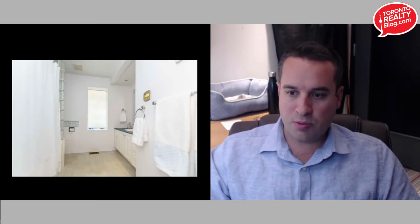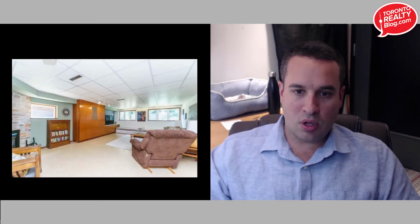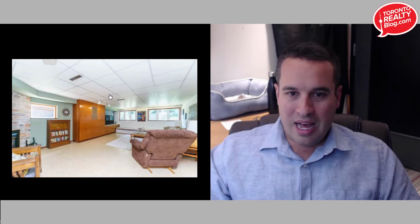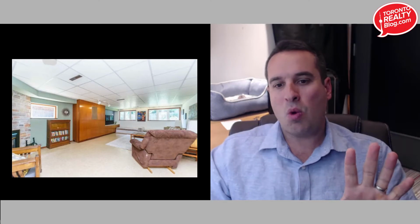Okay, so there's your bathroom. Glass block, very 80s. Probably needs to be redone as well. And again, you can see the split level. So here's your basement. So how would you explain a side split? You don't feel like you're in a basement. I mean, and you're really not. If you look from the back of the house, you can see there's a door that's at walkout level.